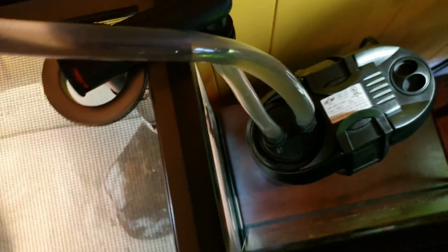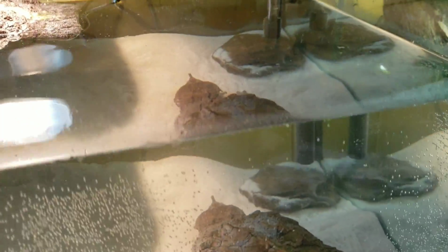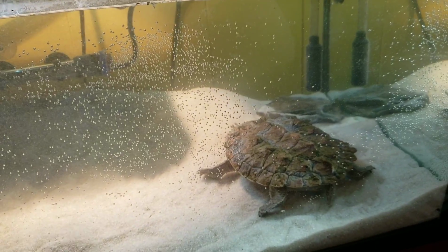Everything appears to be dry. I've got the intake way down there in that bottom corner. Here is the matamata turtle. Sorry about all the air bubbles, guys. You know the situation if you've been watching this video all the way up to this point. We've got 4 dozen shiners right there. We're getting ready to put them inside here.